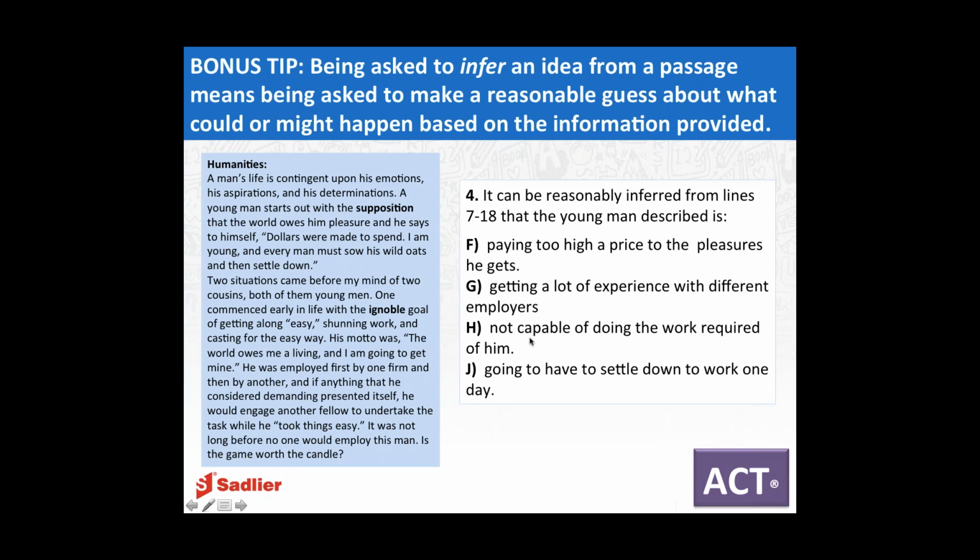Not capable of doing the work required of him. There's nothing in here that says he's not capable. It just says that he's not doing it. Going to have to settle down to work one day. Again, possibly, but the idea of what can back yourself up, what information are we given, here's what he's doing, he keeps being employed by one firm and then another, and finally no one's going to be able to take him. So maybe he's paying too high a price for this sowing of wild oats.